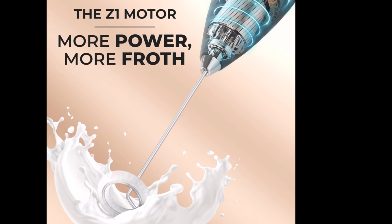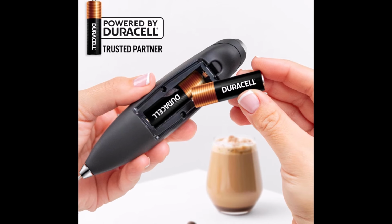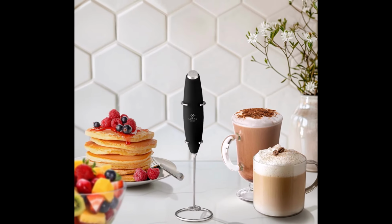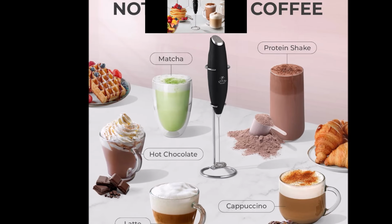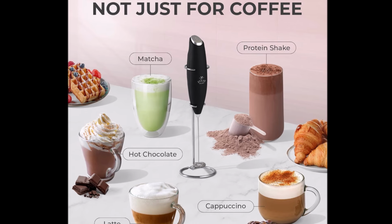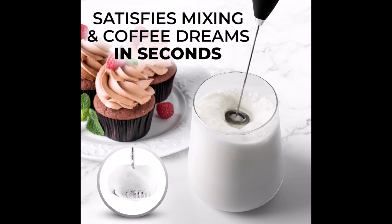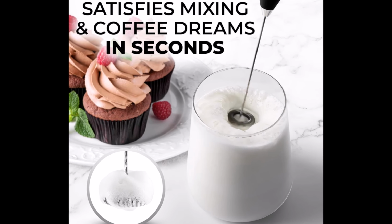It's powered by 2 AA batteries, so you can use it anywhere, no cords in sight. The sleek metal stand keeps it ready to go on your counter, and cleanup is ridiculously easy. Just rinse and spin under hot water. Plus, it's compact enough to tuck away in a drawer, though it looks pretty good chilling next to your coffee gear. No mess, no fuss, just frothy goodness on demand. It's one of those tiny tools that quietly becomes a daily ritual.